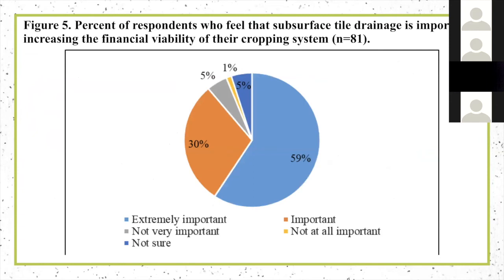Okay. And as you might have expected, 90% of the respondents felt that the tile drainage was important to their financial viability. So 59% of the people felt that it was extremely important, and 30% felt that it was really important, and that's why they did it.